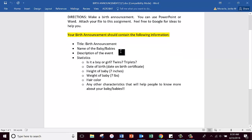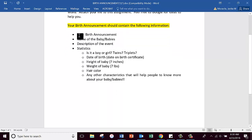Your birth announcement should contain the following information. It should have a title that says birth announcement, the name of the baby, the description of the event, tell a little bit about the story of their arrival, and some statistics. Is it a boy or a girl, twins, triplets? What was the date of birth? The height of the baby, the weight of the baby. The height you're going to measure with a ruler.